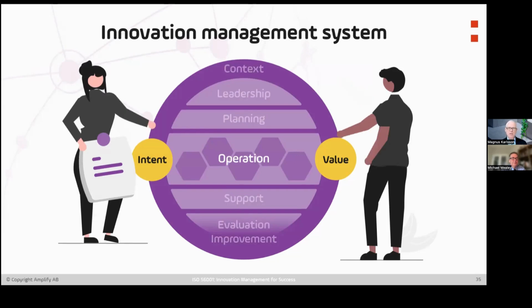Let me just guide you quickly through this visual. At the center, we have what we call the innovation operational part. This is where the work takes place. This is the processes that you're using to innovate. And it takes you from the left to the right. So it starts with an intention to innovate. Basically, you have nothing. And then you work through all these operational parts, the processes, and you end up on the right-hand side with value being created in one form or another. And that's where you have an innovation. So you go from nothing to an innovation in that middle segment of the system.